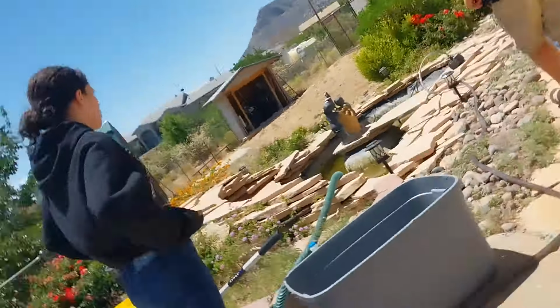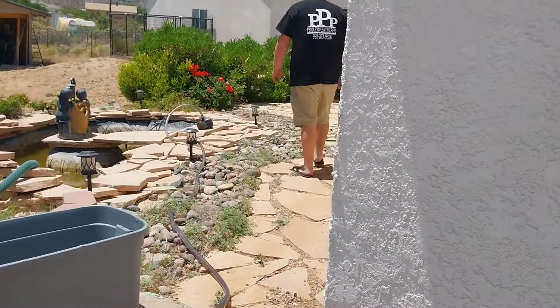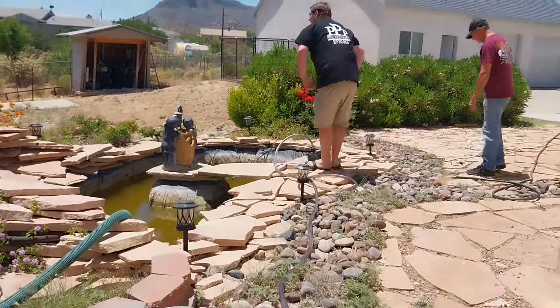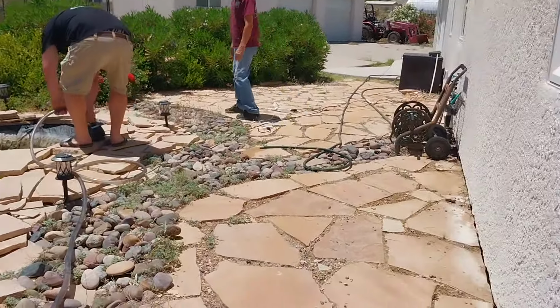I grew up with a few of those in Boulder, Phoenix when I was a kid. With mulberries? Yep. Yeah, they're good. They're fun to climb in, that's for sure.